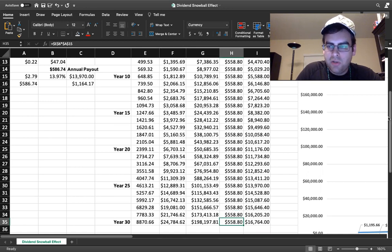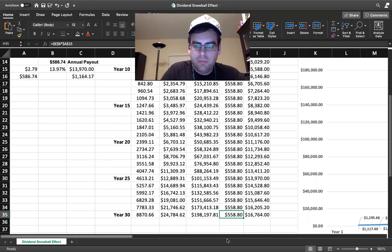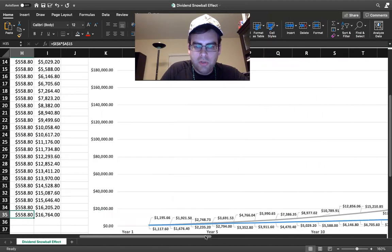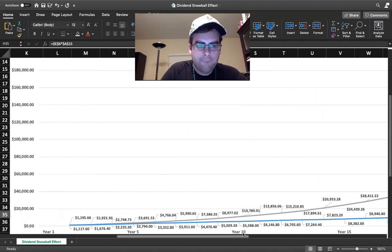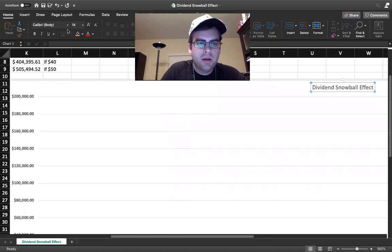Now let's look at this on a chart. And this is really profound. So let's go over to the chart here. So we've got a range of $0 to 200,000, which is our cumulative. This is the dividend snowball effect.